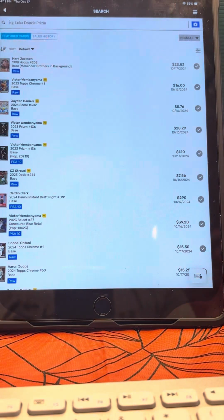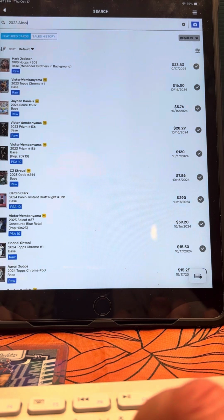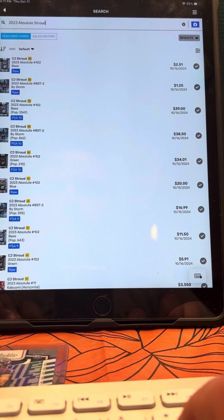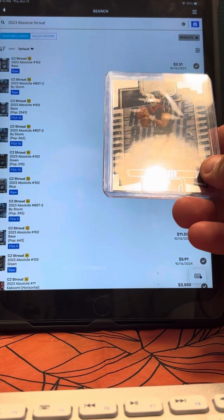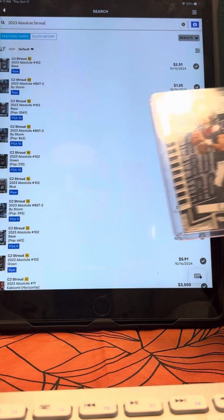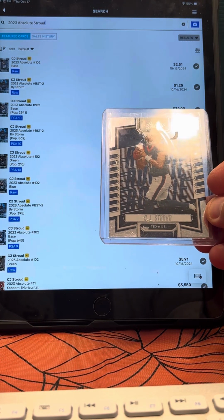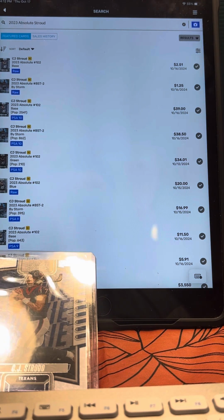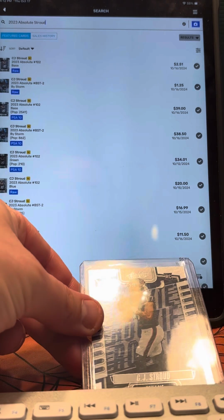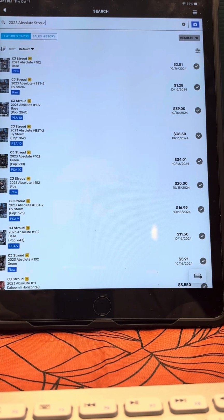All right, first one, 2023 Absolute Stroud. All right, last one, raw, sold for $2.51. Sorry, covering that up there. The last one in a PSA 10, Pop 2541, sold for $39. The last one in a PSA 9, which is down here a little further, Pop 643, sold for $11.50. So, I mean, CJ Stroud, like, probably a top 5 quarterback right now in the hobby.